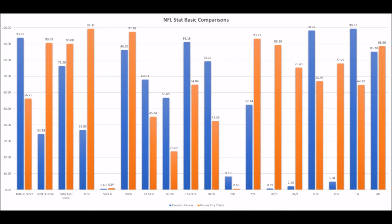And then when you look at offensively, this is the big disparity. You look at the total O score, Kansas City Chiefs way up there, very high, versus the Texans, who are not the best. Now, keep in mind that this hasn't really had enough time to adjust to what the Texans did last week to a certain extent. Deshaun Watson is getting better. I think this score will improve as he continues to play, but it's just something to keep in mind overall.